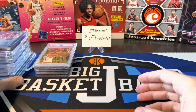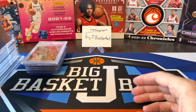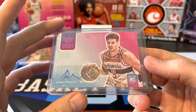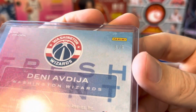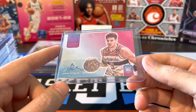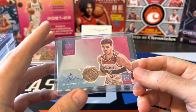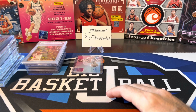And that kind of leads into other big player collections from this year. So this year was the start of the Deni Avdija PC. It all started when I pulled this one, Court Kings Fresh Paint Pink autograph, numbered 6 out of 8. Very rare card. I only opened one pack from a subscription box of the Court Kings Blaster product from 2020-21. And out of that one pack, I hit this card, and that kind of started my obsession with Deni Avdija and getting as many of his cards as I could.